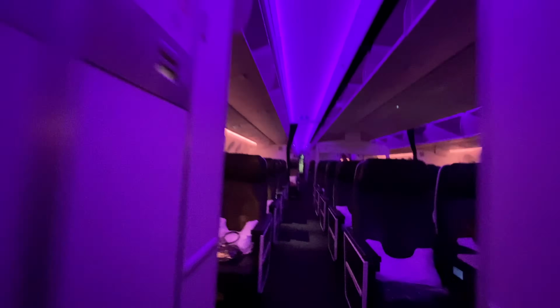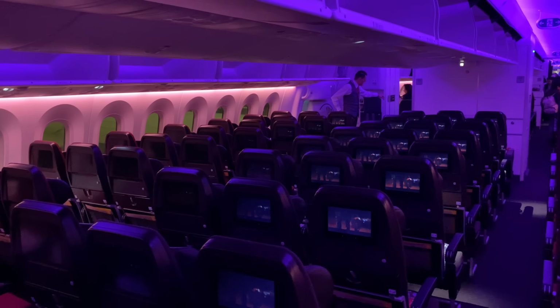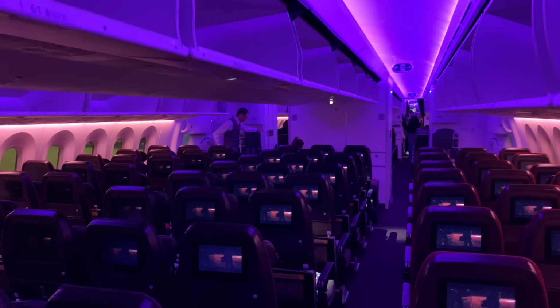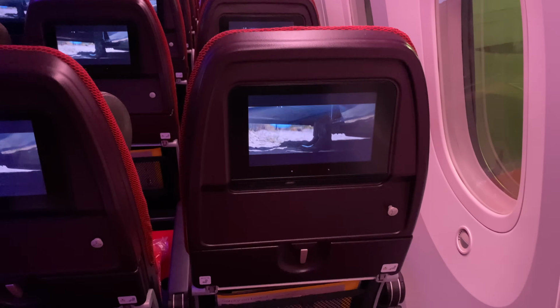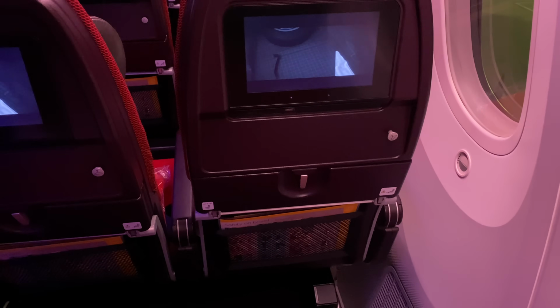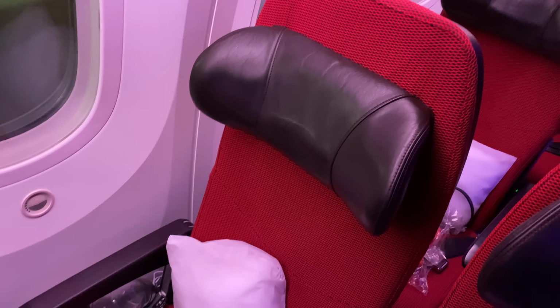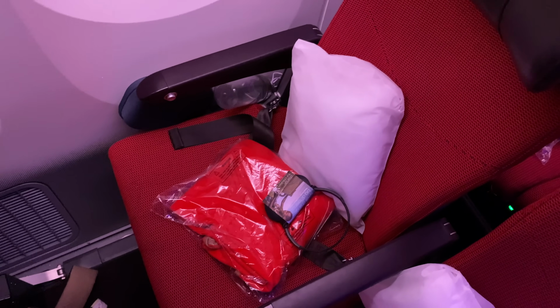Once you enter, you realise how dark the cabin is, although mood lighting is on. Welcome to the rear economy class cabin of Virgin Atlantic Dreamliner. Economy class configuration is 3-3-3. My seat today is 62K. Every seat is about 17.5 inches wide and your seat pitch or legroom is about 31 inches. Ready for you on this long haul flight is a soft pillow, blanket and a headphone.